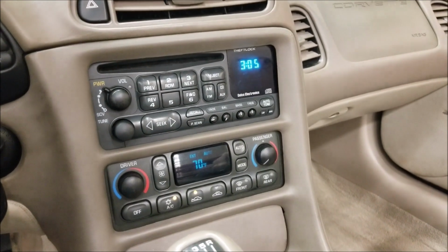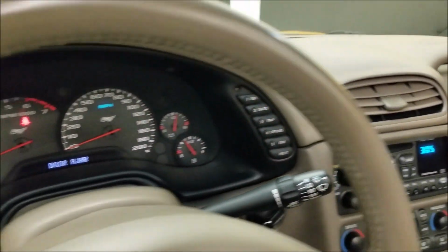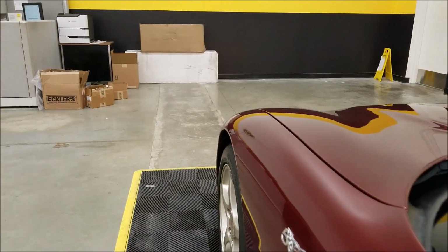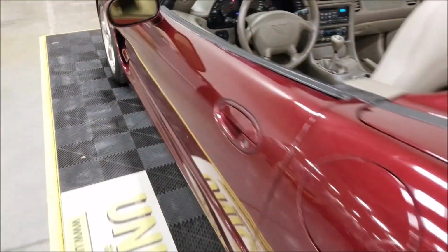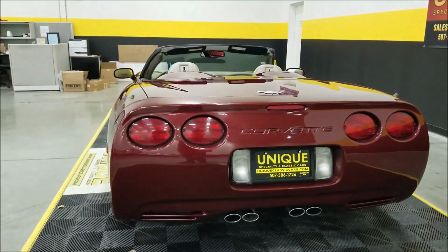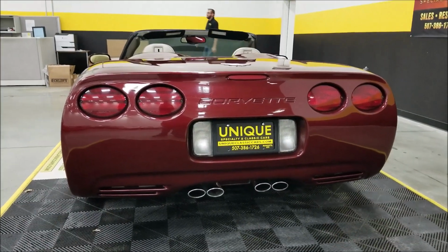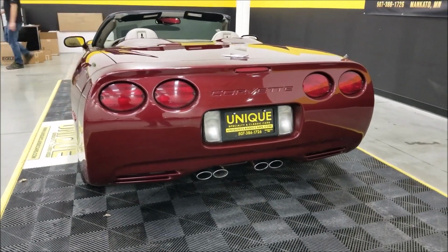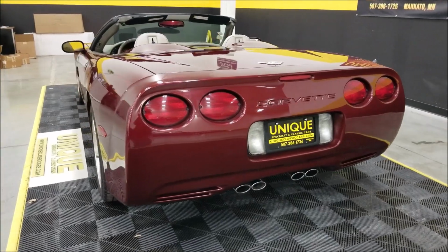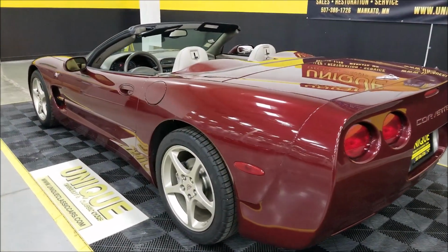It's your dual climate control. Stock looking dash. Bose stereo system. Let's slip around to the back of this so you can hear the exhaust note. These are nice sounding cars, that LS1 powered V8. Tell you what, I'm going to go ahead and pause this a second. I'll walk to the front, we'll pop this hood, and let's check out the engine bay on this car.